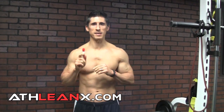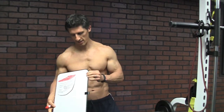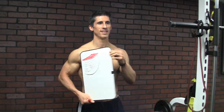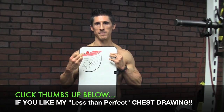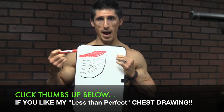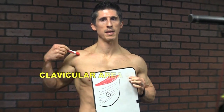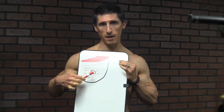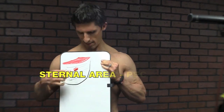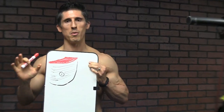Now, there is a portion of the chest I'm going to show here with my drawing. I'm going to simulate Jeff's chest. That is the clavicular portion of the pectoralis. And it basically attaches here to the clavicle and heads down and out in this direction. And then we've got the pec major here, which is the sternal part of it, which attaches to the sternum and comes across here. So what is the difference?